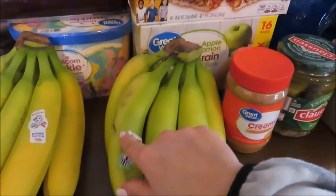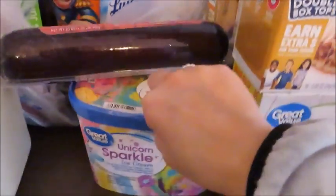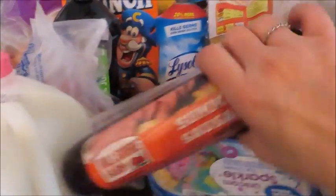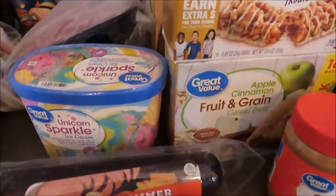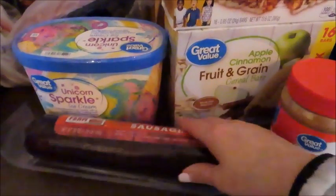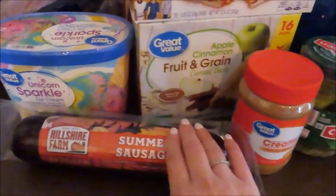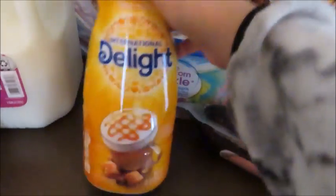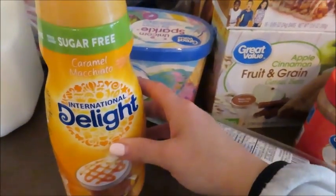Bananas, and I'm pretty sure they got bruised as I was unloading groceries, but 2 things of bananas is normal for us. And then Princess wanted ice cream, so she got that. This is the summer sausage. This is not the normal kind that I get, but they had this kind on sale for super cheap. I think it was only $3.68 or something, so it was like $2 off. It's still summer sausage, so they'll live.